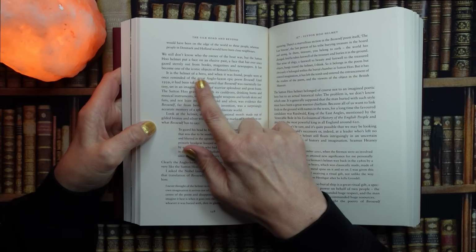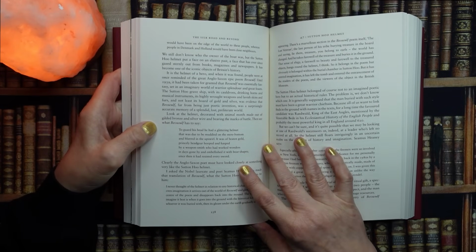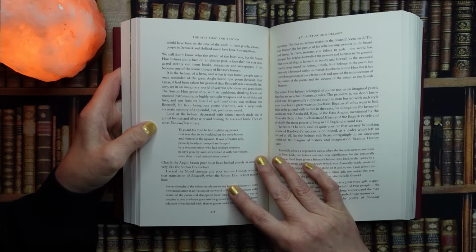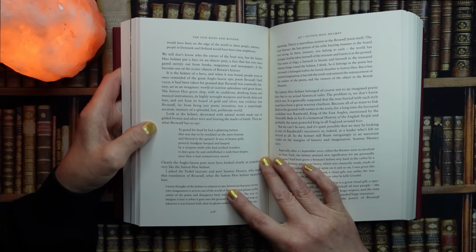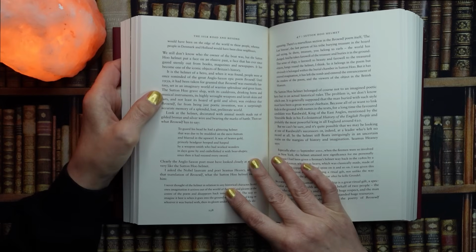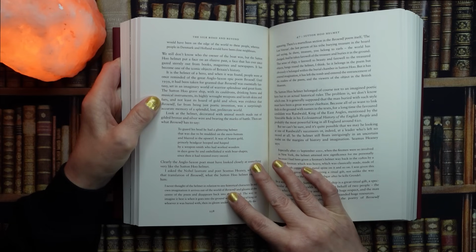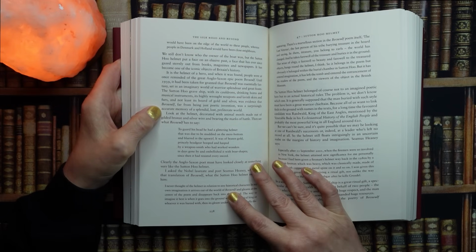It is the helmet of a hero, and when it was found, people were at once reminded of the great Anglo-Saxon epic poem Beowulf. Until 1939, it had been taken for granted that Beowulf was essentially fantasy, set in an imaginary world of warrior splendour and great feasts. The Sutton Hoo grave ship, with its cauldrons, drinking horns and musical instruments, its highly wrought weapons and lavish skins and furs, and not least its sword of gold and silver, was evidence that Beowulf, far from being just a poetic invention, was a surprisingly accurate memory of a splendid, lost, pre-literate world.